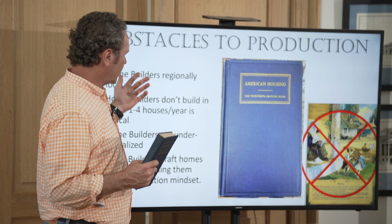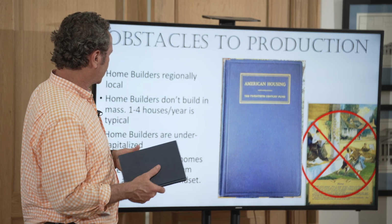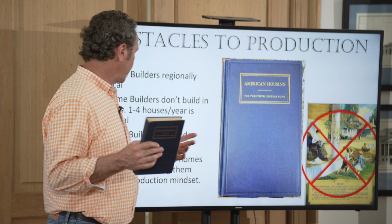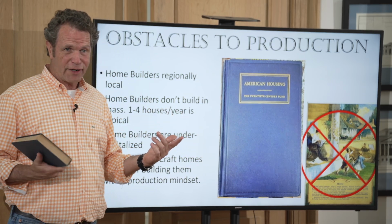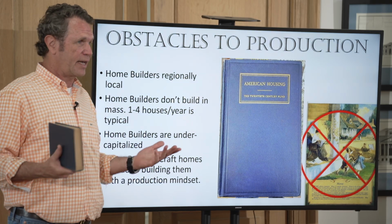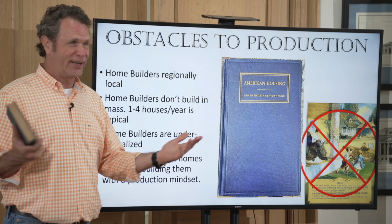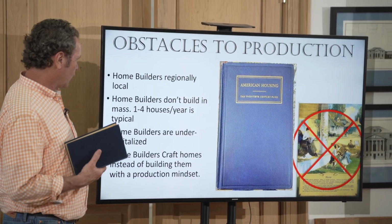So they did this study and they found out 4 things. Home builders are regionally local, meaning the guy works in Fort Worth, he doesn't work in Dallas, doesn't travel very far. That guy typically builds 1 to 4 houses a year, not hundreds of houses. He's undercapitalized. He doesn't need money, but he doesn't have a line of capital at the bank. He isn't overextended, right? He's a responsible builder. And they're saying that that's bad.